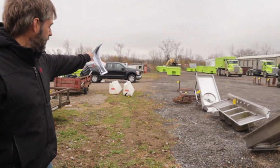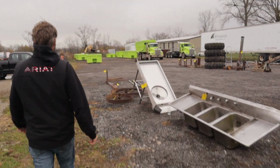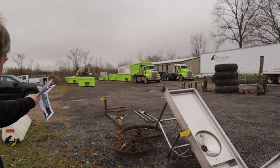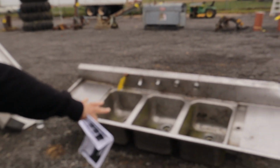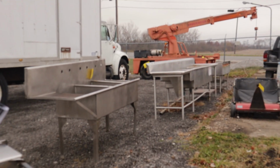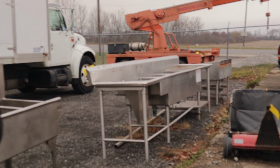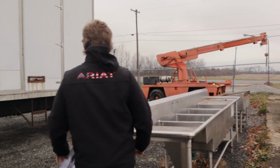We've got a whole lineup of different items here. There's a couple sets of forks down there, some steel wagon wheels. We've got all kinds of stainless steel kitchen equipment right here. There's multiple 3-bay sinks right here. So if you're in the market for a stainless steel 3-bay sink, we got multiple stainless steel 3-bay sinks. And we're gonna catch this in a second, but I'll tell you what, I didn't get into this box truck.